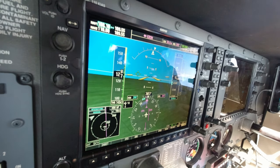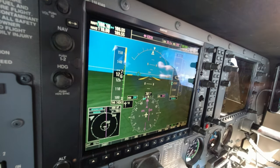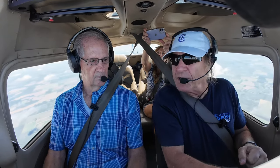Tell you what, see this heading bug right here? I'm gonna bank us and head us out that way. When that heading bug lines up right there, then just kind of anticipate it a little bit. Don't wait till it's straight up. And when it's about 5 or 10 degrees off, just kind of ease it in.